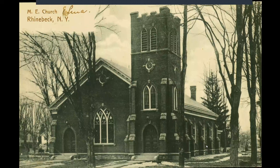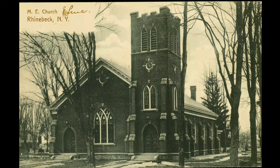Now, here's a postcard from 1906 of the new Methodist Church on East Market Street. I'm calling it the new church because the old church was there originally, and in the winter of 1898, the old church boiler was working so hard. I think it was a February day.